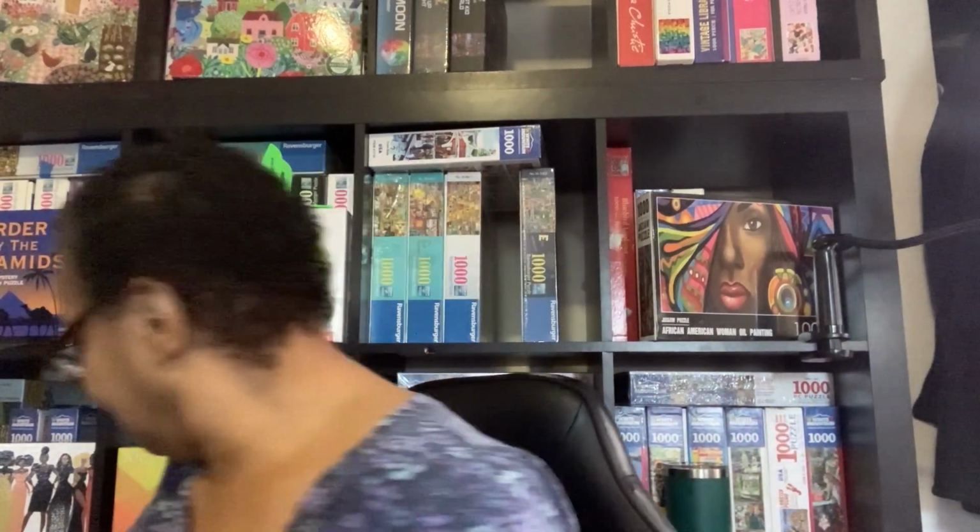Now, I'm going to tell you something. I don't know exactly where it is. I wish I knew where it was. But I have a puzzle that I did recently, and I'm not going to be able to find it because I didn't think about it in advance. The puzzle I did recently was so beautiful that my friend wanted to puzzle, but she hasn't started puzzling yet. And that very same puzzle came up on Diamond Art Club and she bought it as a diamond painting.